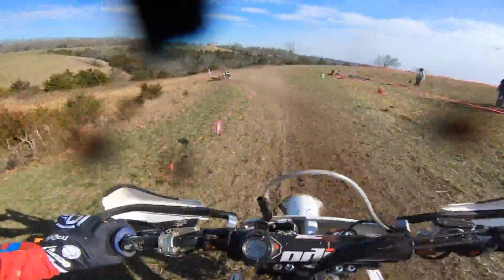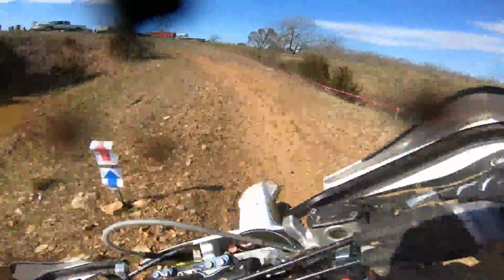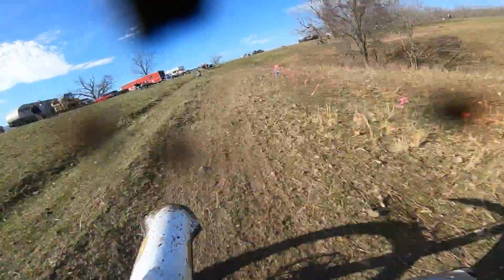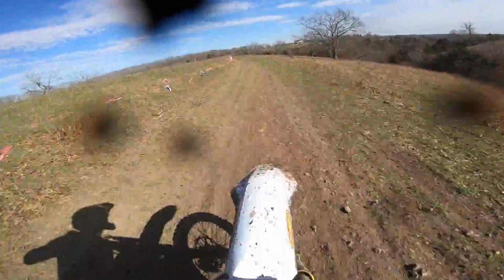Alright, on to a new lap, and Cole washes it out. Back end just went a little wide on him and spun around, so we find ourselves back into the lead now.